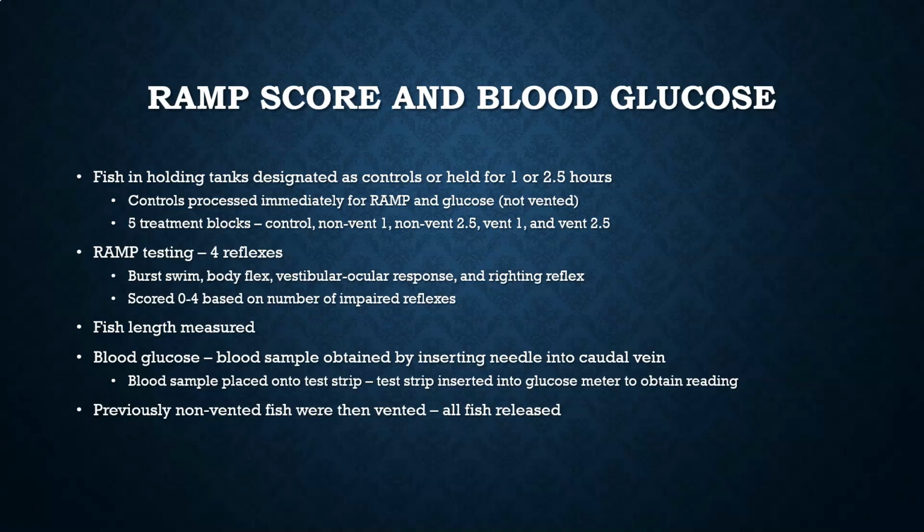Once the holding time of the fish was up, the fish were then taken for ramp testing, and ramp testing in the study consisted of testing for 4 reflexes. The first reflex was burst swim, where we would grab the tail of the fish to see if the fish swam away. If the fish did not swim away, that reflex was impaired. The next reflex was the body flex, where we would hold the fish limp in our hands to see if the fish kicked its tail. If the fish did not kick its tail, that reflex was impaired.